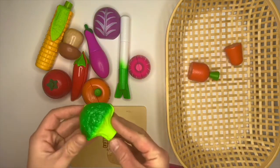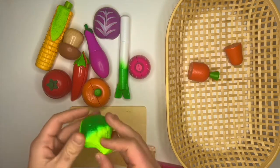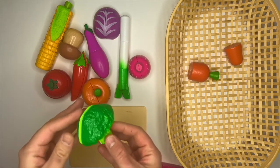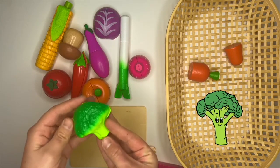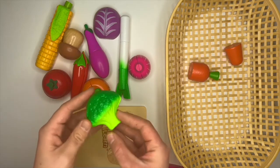Our next vegetable is this. This is a broccoli. It's a funny looking vegetable. It has a stem and it looks like a tree. Broccoli is in the color green. It's really healthy and really tasty.